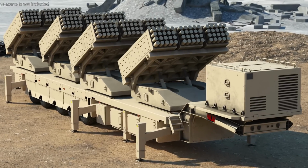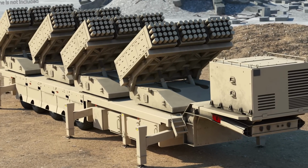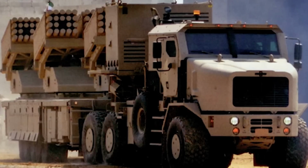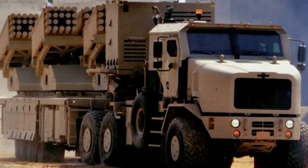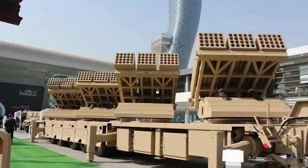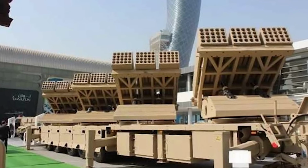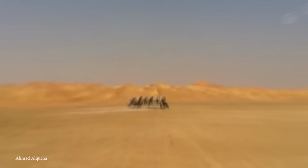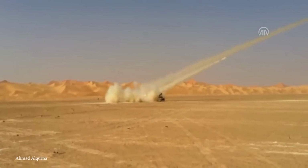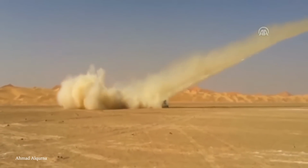Now, physically, the MCL features a specialized platform with multiple cradles or launch tubes mounted on a mobile chassis. The launch tubes are configured to hold various rocket systems, allowing for a diverse range of munitions to be fired in quick succession. This modular design provides the MCL with a high degree of versatility in terms of the types of rockets it can deploy. Its primary function is to deliver a swift and concentrated barrage of rockets to overwhelm and neutralize enemy targets.